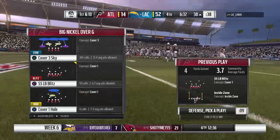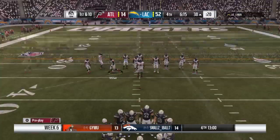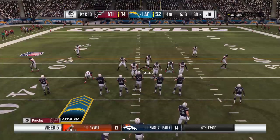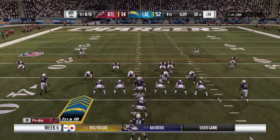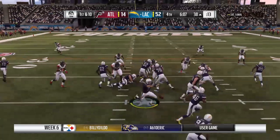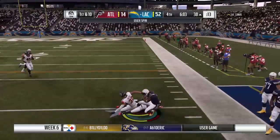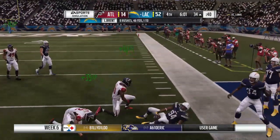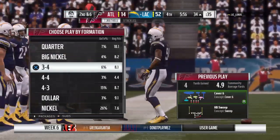2nd and 2 is prime time for a little bit of a gamble, isn't it? Open up the playbook, go play action, toss that bad boy deep. But in this situation, go ahead and give it to your back. Let him pick up a first down. Keep the sticks moving. Now they'll run it on the toss. Even with the good footwork, he'll be stopped just inside the 35. On the tackle, Tyrann Mathieu.